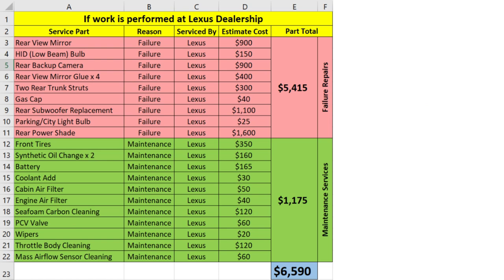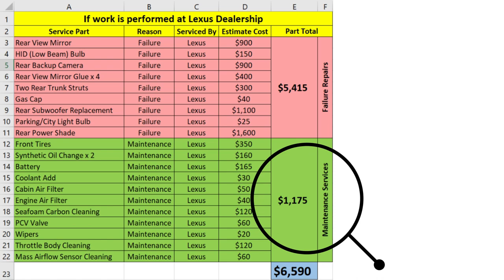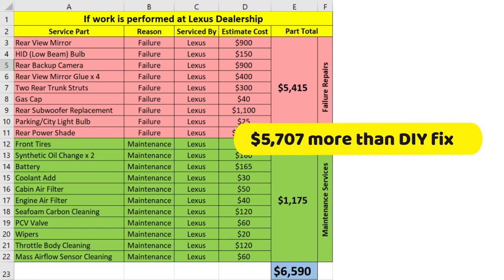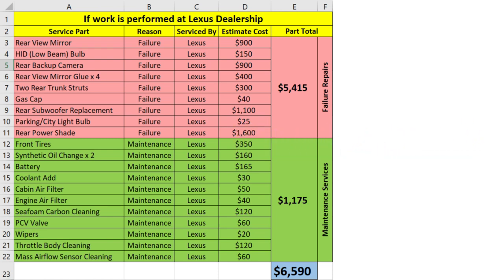Now, some of these luxury features that are not critical to driving, the owner may opt out of fixing them. But this is the extreme scenario of if all failures were to be repaired at the Lexus dealership. The total cost would be $5,415. The total maintenance cost would be $1,175, which brings the grand total to a whopping $6,590. This is $5,707 more than doing the DIY fix, and this is $707 more than the original cost of the car. Needless to say, doing DIY repairs on our cars really do pay off.